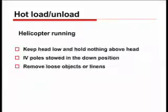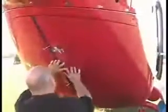Keep your head low and hold nothing above your head. IV poles must be stowed in the down position. Remove any loose objects or linens. Only trained medical flight personnel or specially trained individuals will assist in opening or closing of clamshell or sliding doors.